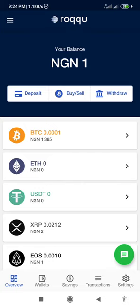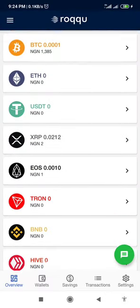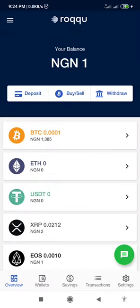So you can invest. You invest via Roku. You invest in cryptocurrencies via Roku. This works for Ethereum. This works for USDT. This works for XRP and other tokens as well.